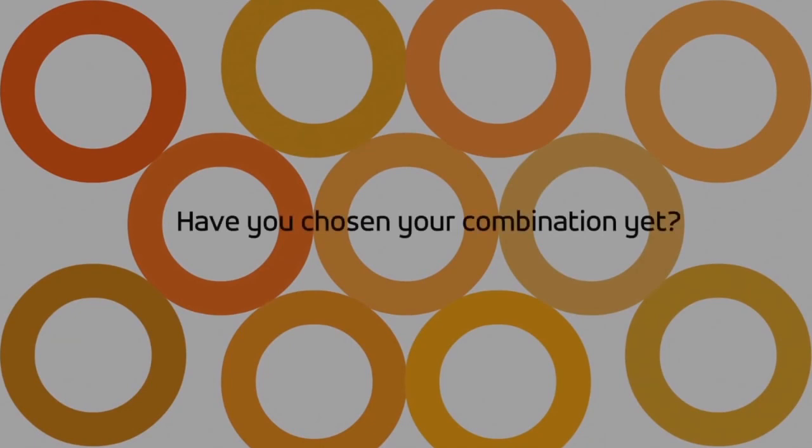We hope you like these shades of orange. Have you chosen your combination yet?